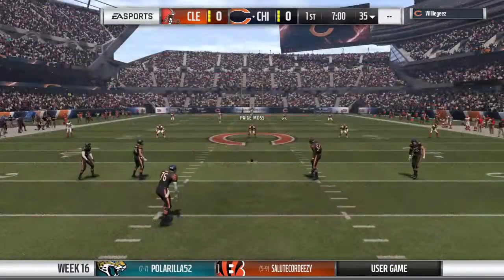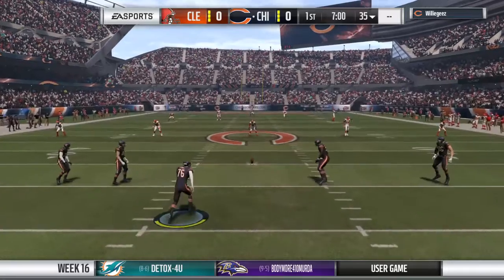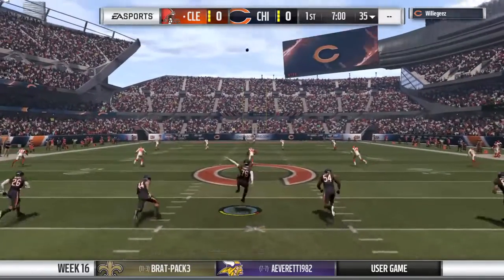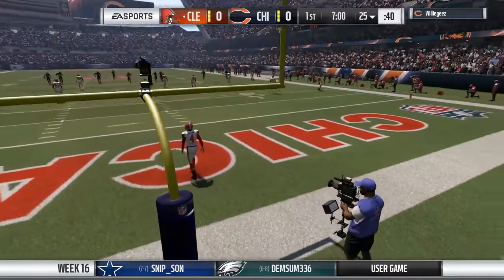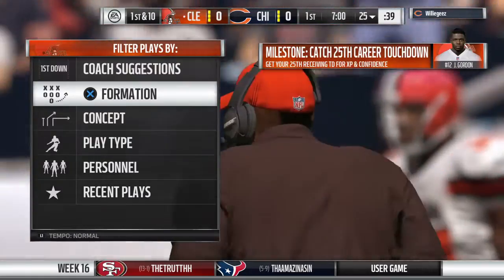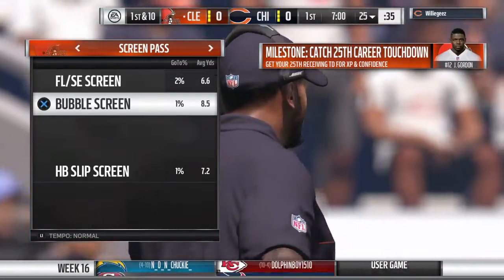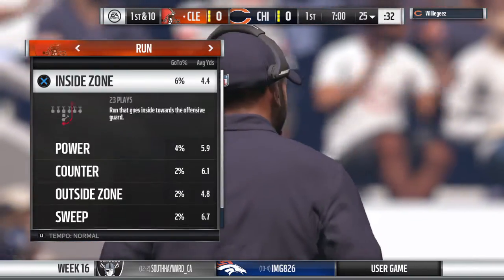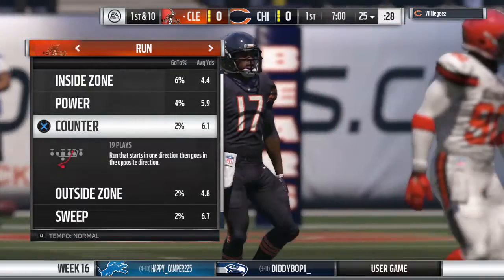So, with the call of this Week 16 matchup, let's hand it over to our commentators, Brandon Godden and Charles Davis. First opened way back in 1924, but renovated in 2002. There's a look inside venerable Soldier Field in Chicago. Today, it's the penultimate week of the regular season, Week 16, and we've got a good one in store between the Cleveland Browns and the Chicago Bears.